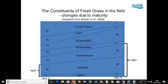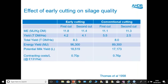And the problem with this change in time is that the lignin is increasing, it's binding to the hemicellulose and cellulose, so your D value is dropping. That's something I'd like you to bear in mind throughout today's presentation. I now move on to some data.